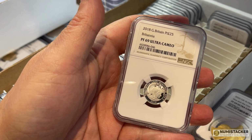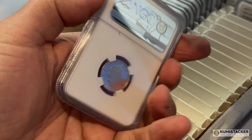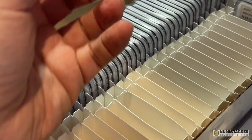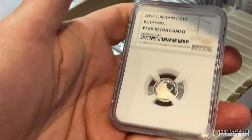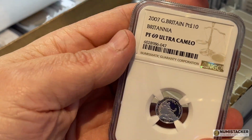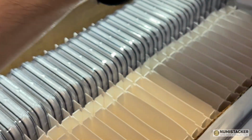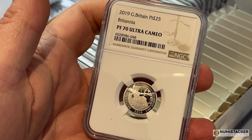Carrying on the Platinum Britannias, the 2018, one of those sold for around about £500 in the last coin cabinet auction. Here's another one of the 2007s. There were a few more coins sold in 2007 compared to 2008, but they're still really, really nice and hard to come by.